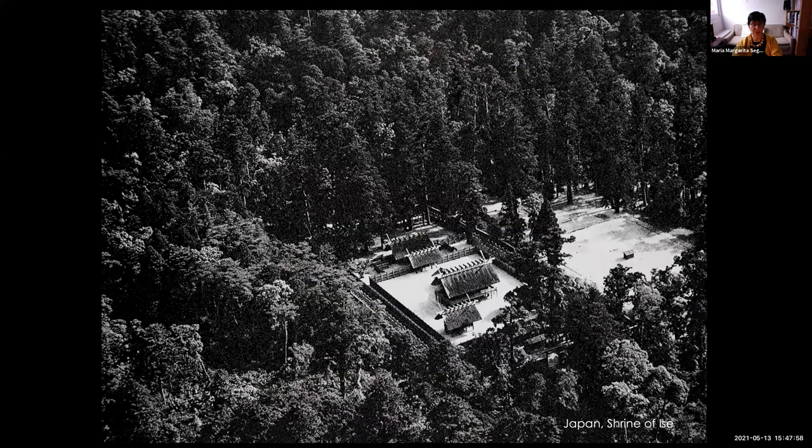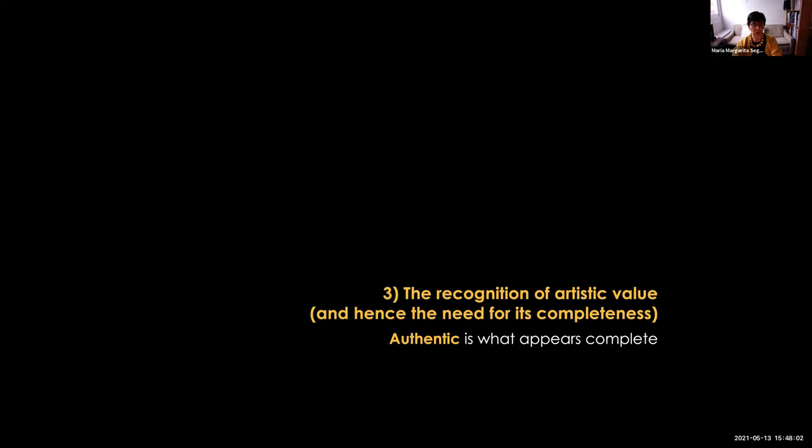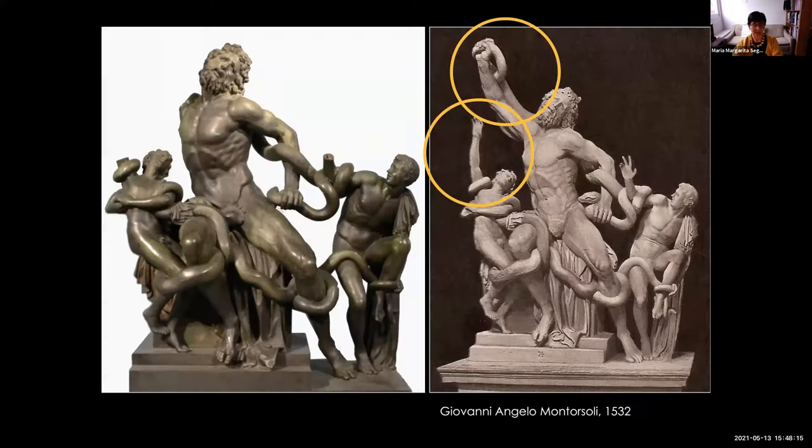From the Renaissance onward, the value of authenticity shifted to the authorship of the work of art at a time when the emancipation of the artist achieved universal recognition. Let's think about Michelangelo, for instance. The recognition of artistic value.